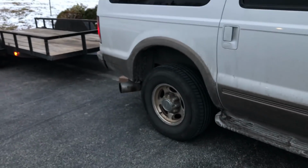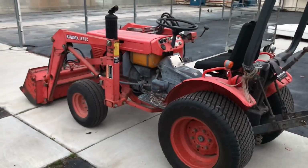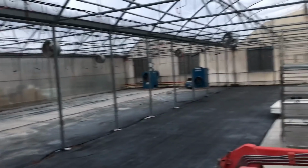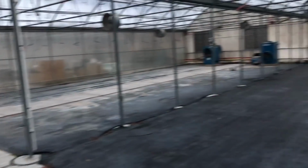You know, that Excursion cold start was fun. Let's go do another one, shall we? You guys asked for it, so here you go. Little disclaimer in case anyone thinks that it's warmer in here. It is ice cold in here. It is just as cold in here as it is outside. As you can see, snow and ice on the roof. Nothing is on heater wise in these greenhouses. Everything is ice cold.